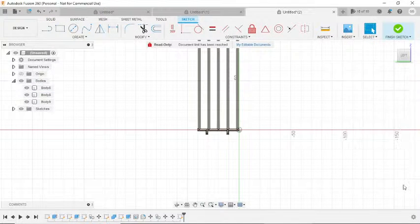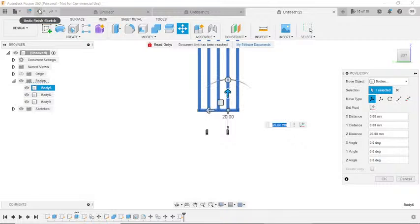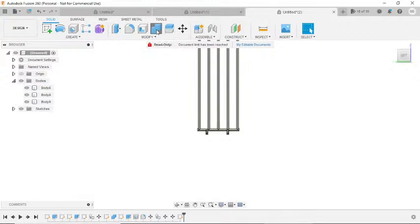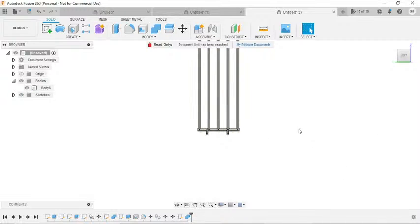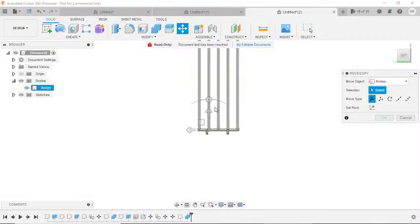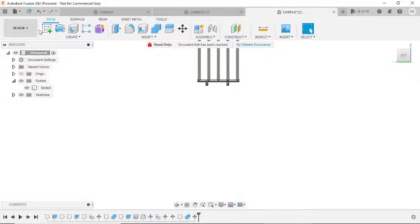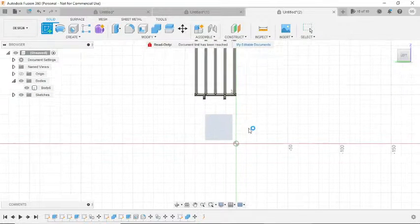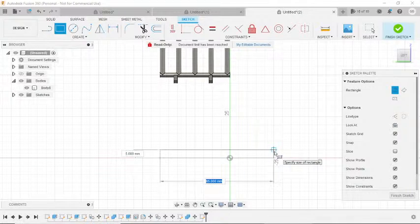So you need to move this up. Oh no, go back. Always forget to do this. Always combine bodies only once you're happy with it, because it's very hard to split bodies. And then you can move that up as one whole piece. So we're not going to do a measurement, it's just to get it out of the way while we model up the post. Go here, and then post, so from that line there is 3mm by 60mm, we'll go 65.